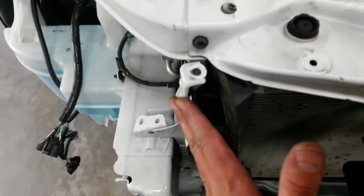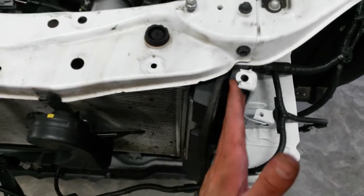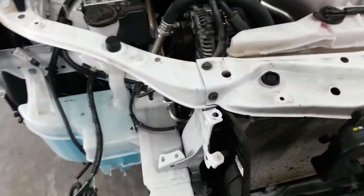These pieces here are bent. It's rounded, or rolled in on either side. That's where the headlight and the grill bolt in. Pulled those two in. I've got to straighten those up, but I can't do that till I get the new bumper and grill, everything up here to fit it.